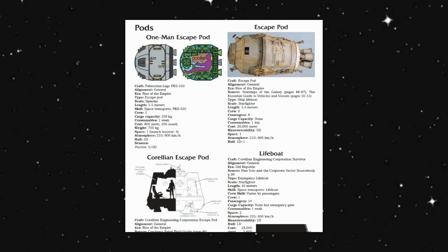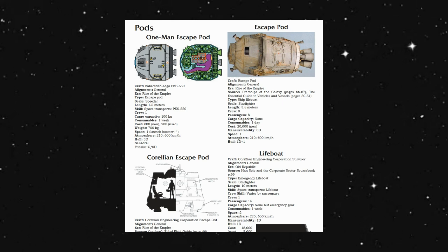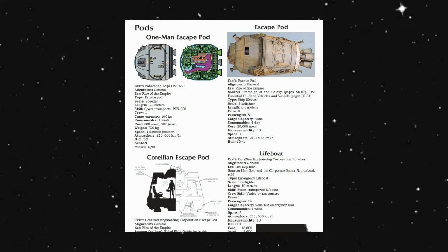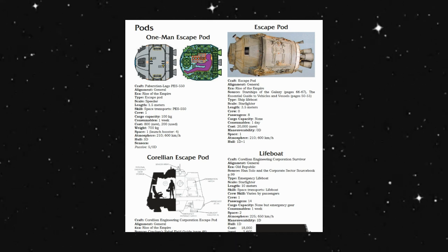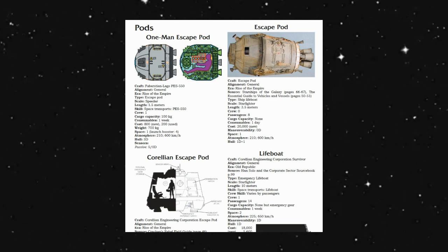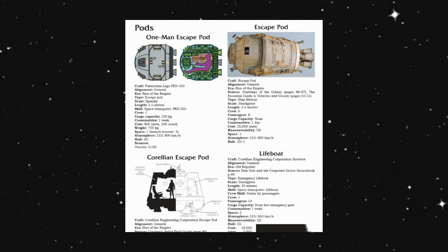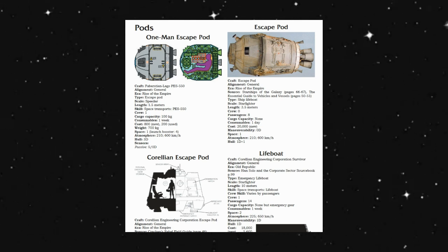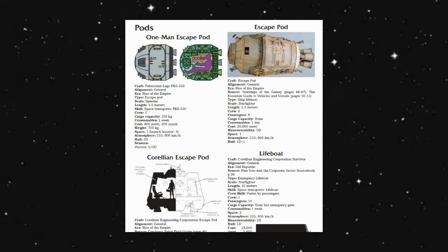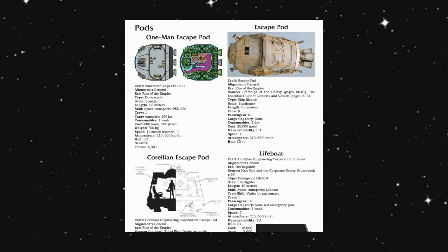In all, it weighs 700 kilograms. Space is 1, with the launch booster when it first shoots out to get away from whatever ship it's being launched from, it has a space of 4. In an atmosphere, it can go about 600 kilometers an hour, has a hull of 3D, and all it has is a passive scanner at 500 meters. So yeah, it's just a very basic rudimentary kind of escape pod.